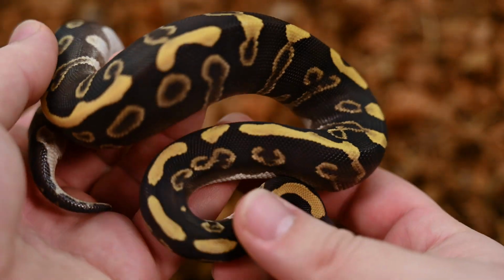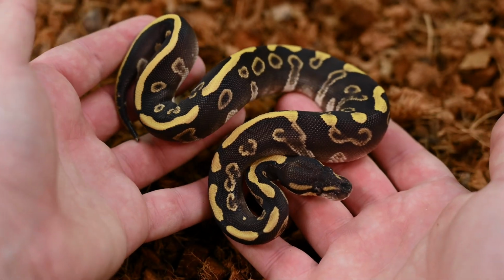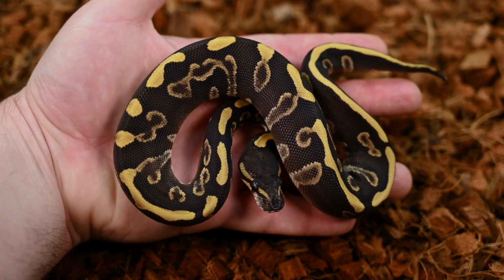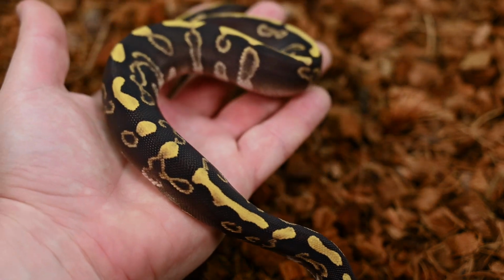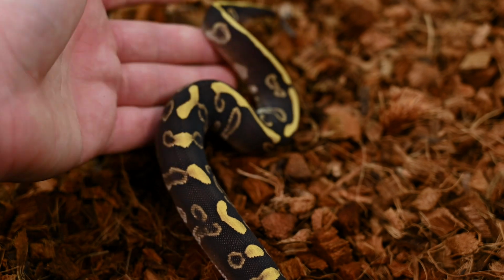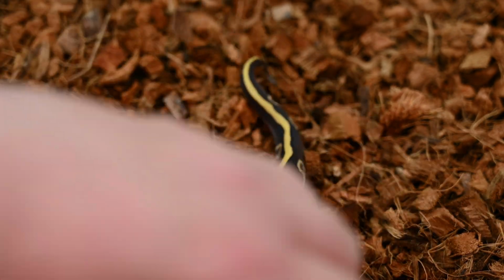Here, we need a nice YouTube thumbnail photo. Whoa! But here she is, doing wonderful. GHi Mojave Leopard. Woohoo! Alright, back in your tub.